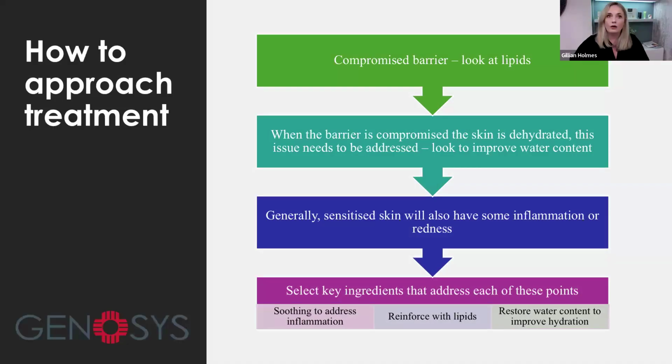So how to approach treatment? You want to look at, is the barrier compromised? So look at lipid levels within the skin. When the barrier is compromised, the skin is very often dehydrated. So it's an obvious sign that you are looking for when doing your consultations and your skin analysis. This issue needs to be addressed. We need to look to improve the water content within the skin. Generally, sensitized skin will also have some kind of inflammation or redness that you will be looking for as well.